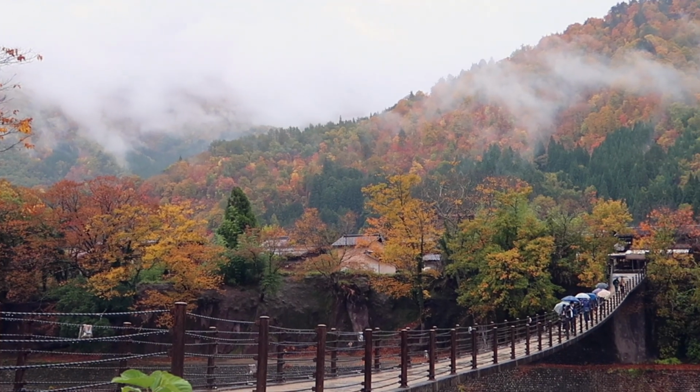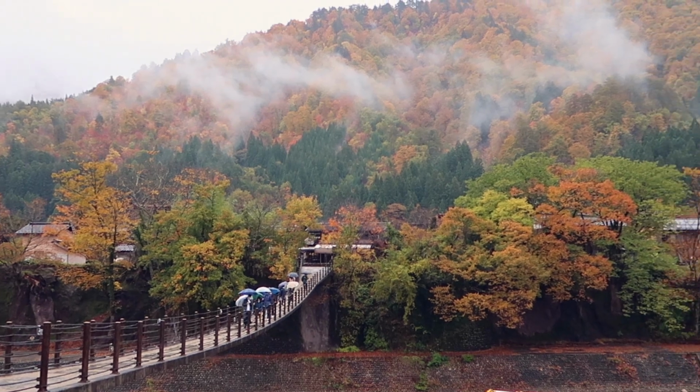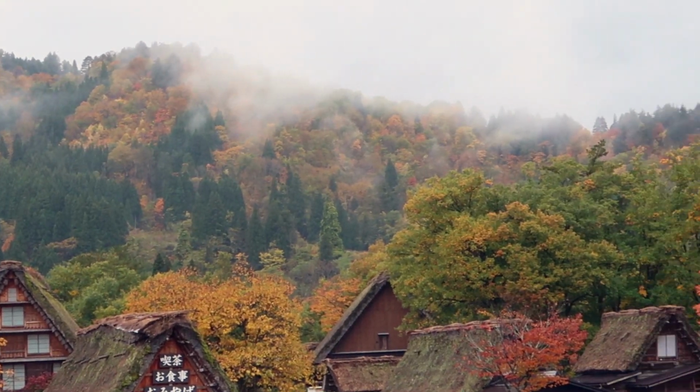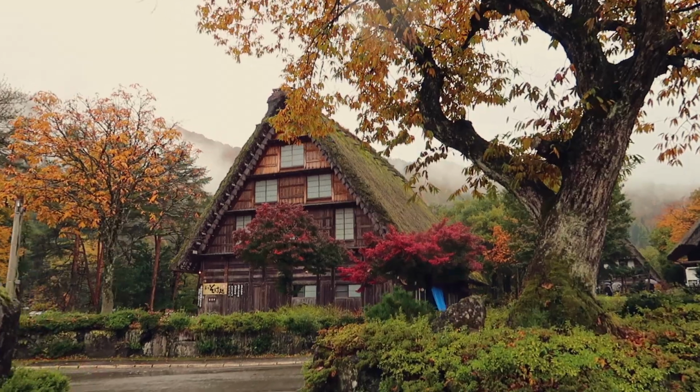When we visited Shirakawa-go, it was raining and there were few people out there. It was so magical and meditative listening to the rain while exploring the old village. I think there is no bad time to visit Shirakawa-go. The scenery changes dramatically each season.